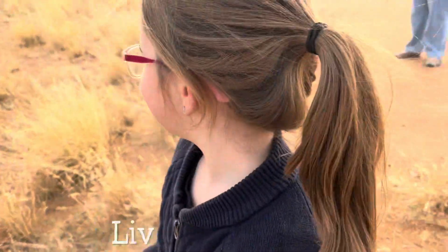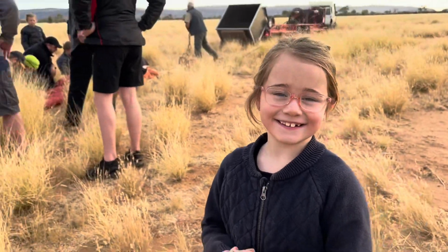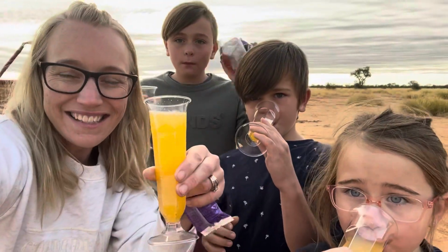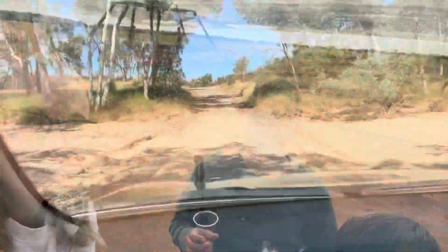I was rolling in the hot air balloon. And what did that do? That made all the air come out of it. Was it fun? Yes. Cheers. Cheers to our hot air balloon experience in the outback.